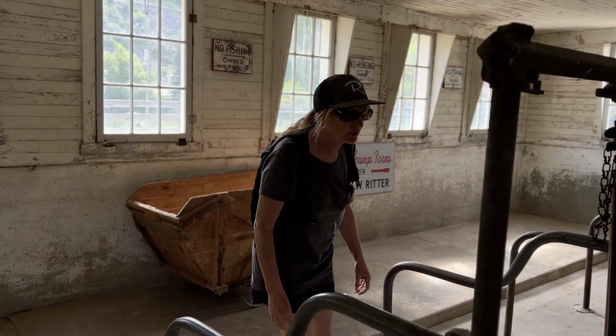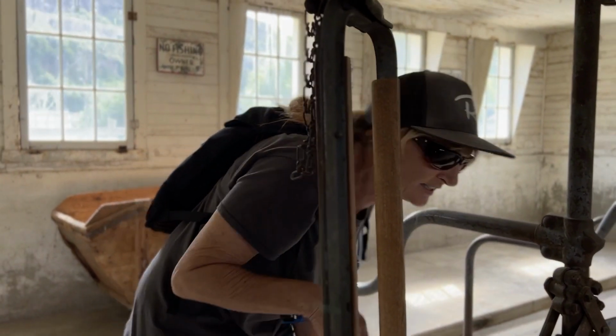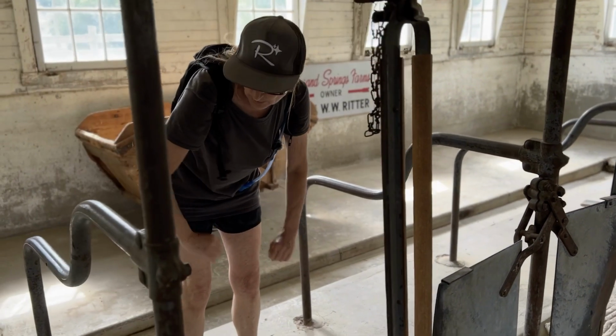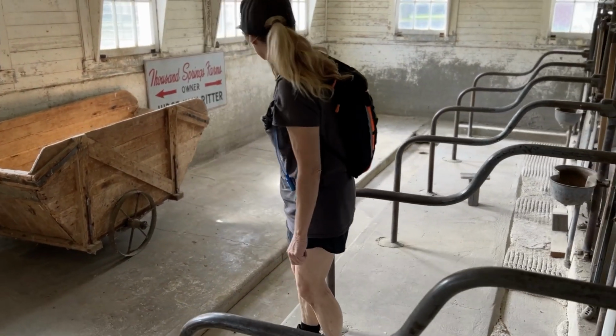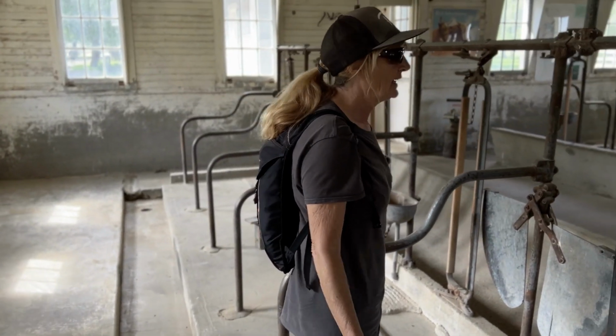I guess the cows would come in here, put their heads through here, so they could munch on their food while they were being milked, and then they would poop there, so it would be easy to hose it all off. That's my understanding anyway. Yeah, that's what it looks like to me.